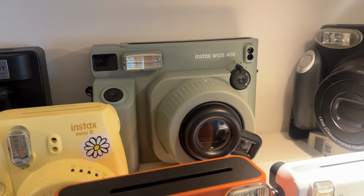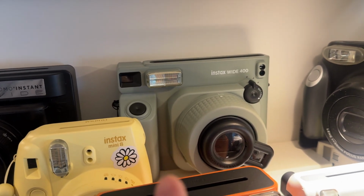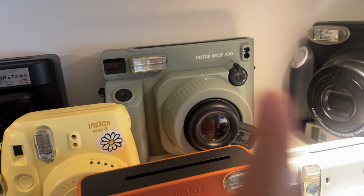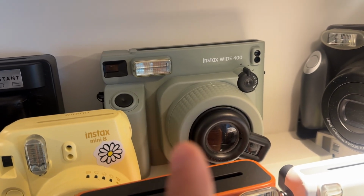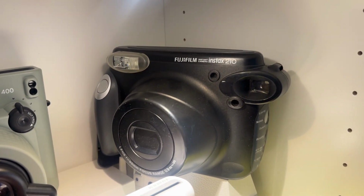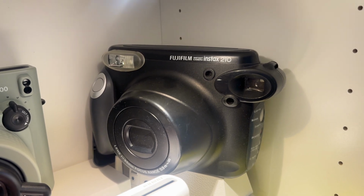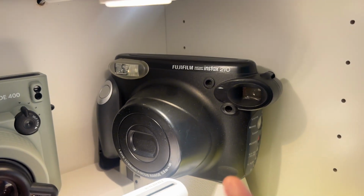Instax Wide 400. I have not really used this camera yet. We will know when I go on my next trip, or when I go somewhere, I will bring it along with me. The Fujifilm Instax 210 does not work. I actually plan on fixing it. So yeah, I'm gonna try it and then I'll let you guys know if I can fix it.